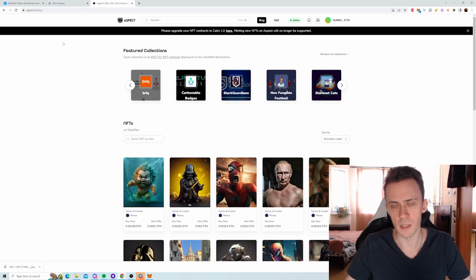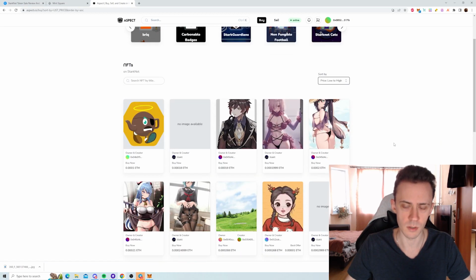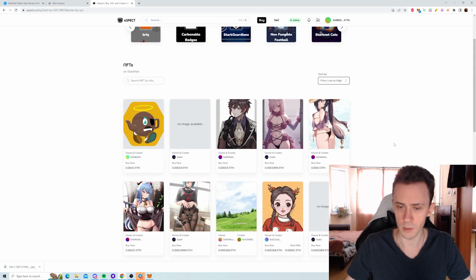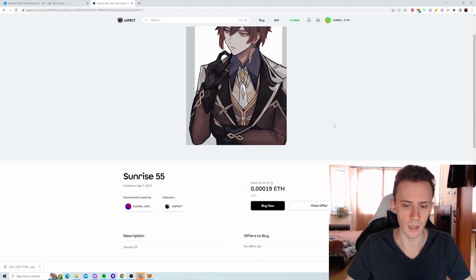The second marketplace we need to use is Aspect. Here we just need to buy one NFT, sell one NFT. You can also sort it by price if you want to buy the cheapest. Bunch of anime half-naked girls here for some reason. It works pretty much exactly the same as on MintSquare. You can buy now, you need to approve, and then same goes with the selling. So again, if you're trying to do stuff with the NFTs and you see that gas is too high, just wait.